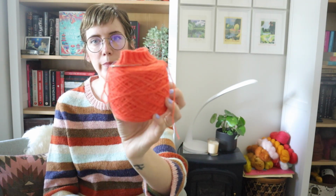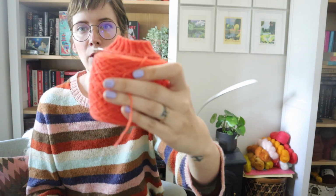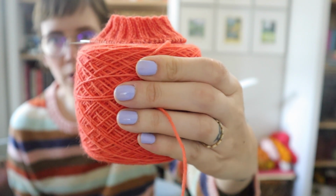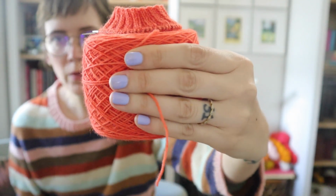Just a cuff, but it's a really pretty color. And I don't have the mini with me, but the mini skein that goes with this one is the color of my nails. So it will be really fun once I knit that up.